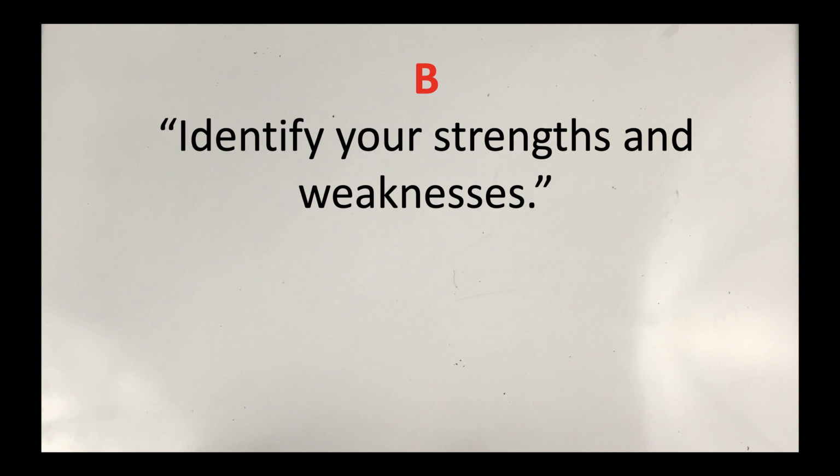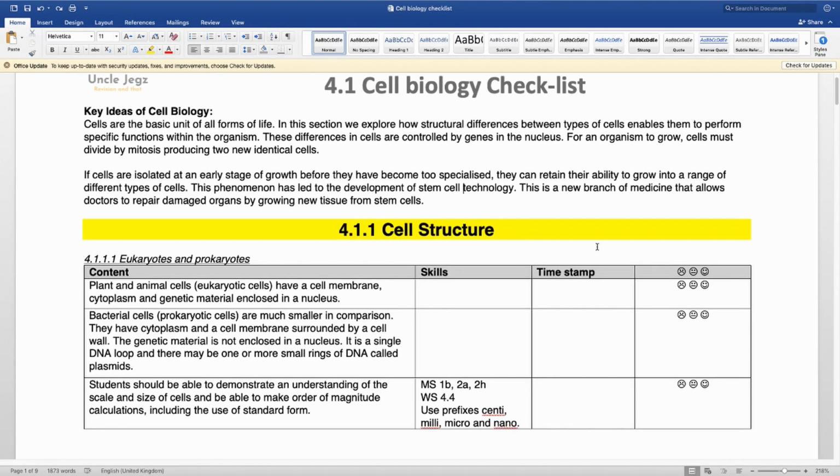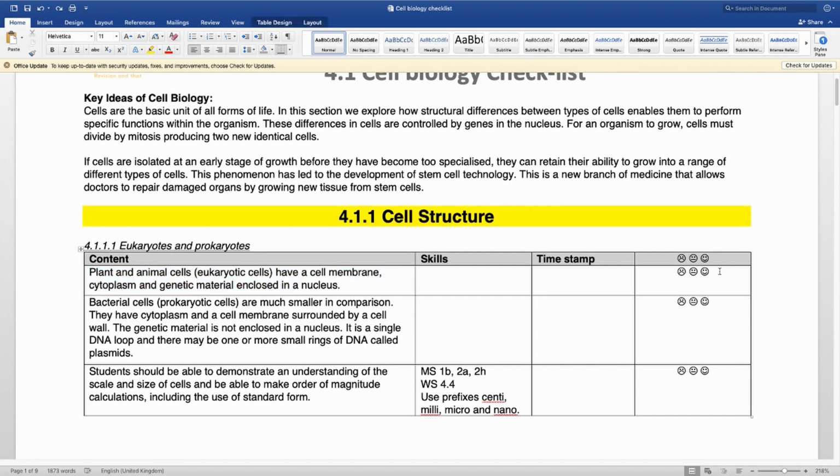Identify your strengths and weaknesses. Alright, now that you've got the knowledge right in front of you, you need to find out what you know and what you don't know. You're gonna go through each of the sections and give yourself a score based on how confident you are with that particular topic: happy, sad, or neutral.